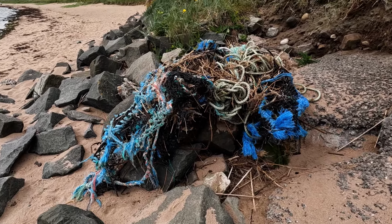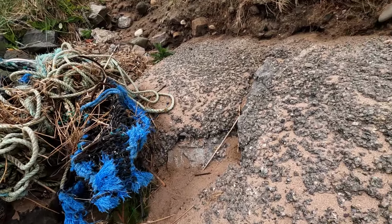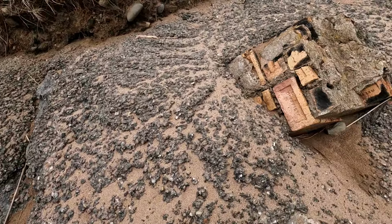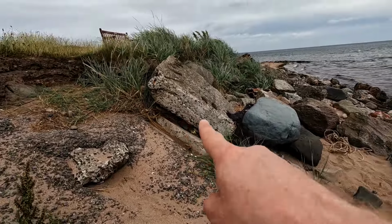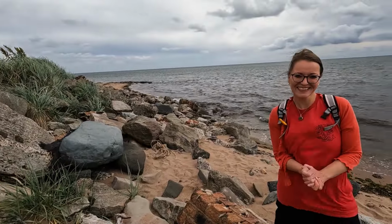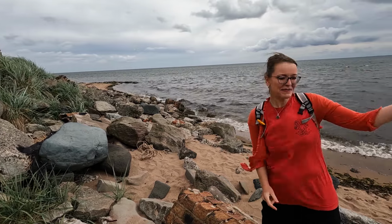Now we can't clean that up, there's far too much of it, and much of this is actually the coast. I think now it has become the coast, even these large slabs like this. Shall we go on and try and find something nice? Yeah, let's go see, maybe down that way.